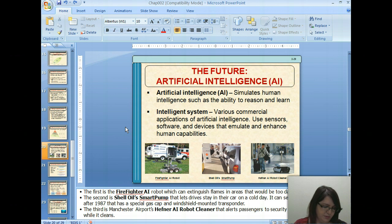There are more examples in the book. They go over expert systems and neural networks, if you want to read those. It's things like a system that can play chess with you, or a network that can go in and look for fraud in a credit card purchase, things like that. And then it goes over virtual reality if you want to read that.